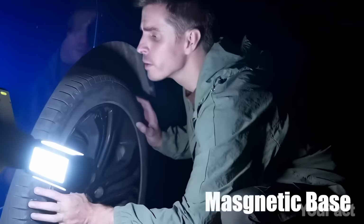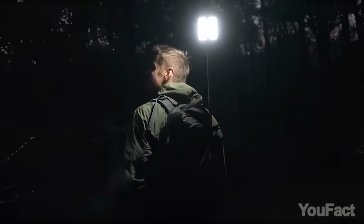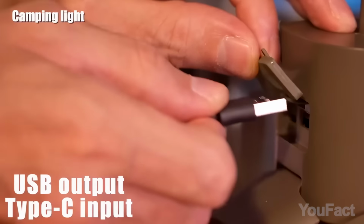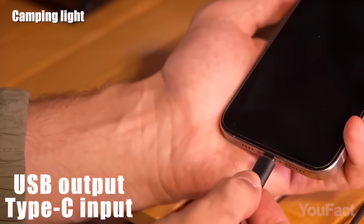And it's not just bright, it's really bright. Up to 6,000 lumens when fully extended. That's practically daylight in a box. And you can even charge your phone right from the lamp.